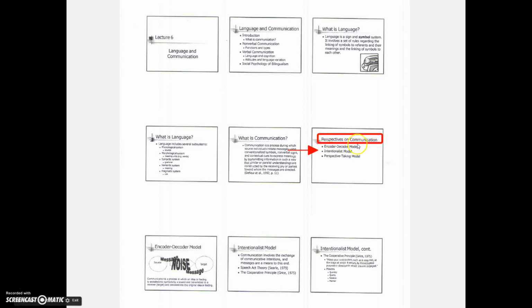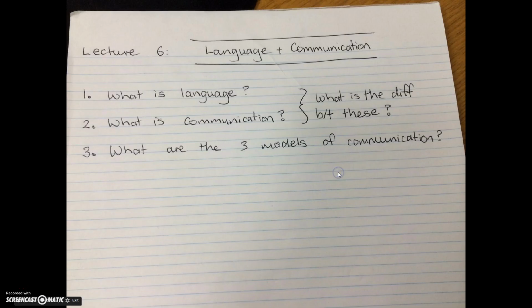Next is another heading. This one's not a question, so I just have to turn it into a question. Here I can see it does say perspective, so that immediately makes me think, you know what? There's more than one perspective here. If I have a quick look down here, I can see that there's three models. So looking at these three models, I could even go further and just quickly skip ahead and say, okay, here's one heading, here's another model, and that one's continued. I'm guessing the next page has the last model. So I can go back and my question can just be straightforward. What are the three models of communication? There's a group of things. They're related to communication. So let's talk about them together, not separate.